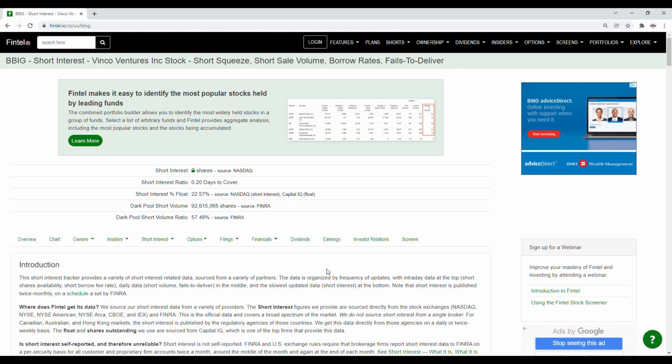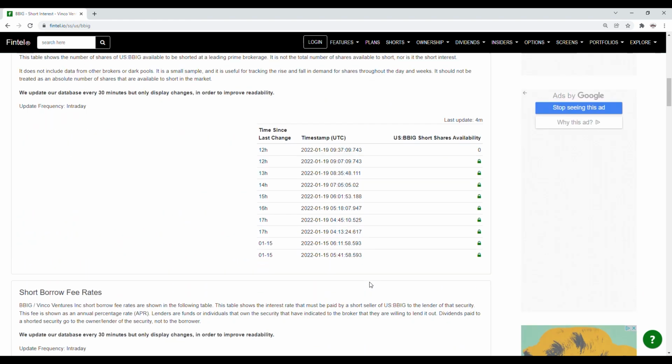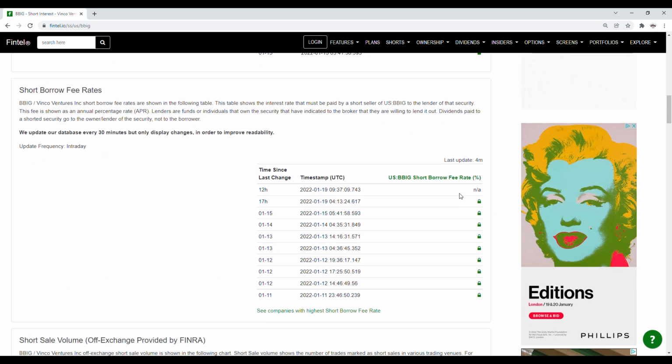So we're going to take a look at the short interest information for BBIG. So for the dark pool short volume ratio, it's at 57.46%, and then for the dark pool short volume, it is just over 92.61 million shares. Scrolling down further on the page, the short shares availability is at 0, updated 4 minutes ago, and then for the short borrow fee rate, it's saying that it is not available.